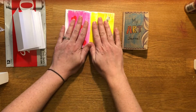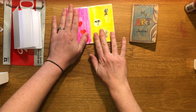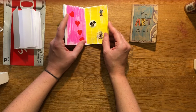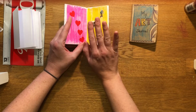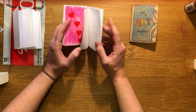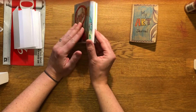Or you could literally find things. I found some old stickers, so I colored the pages and I stuck them down. So you could find some things and put in there. You could cut up some of the food packaging you've been eating. Maybe you found something new that you like. You could glue that in. And I just have some empty pages in case I'd like to add some more things later.